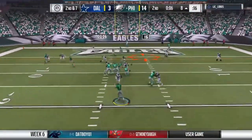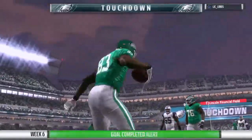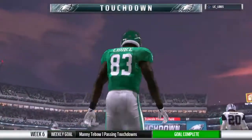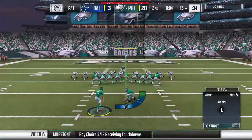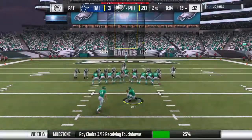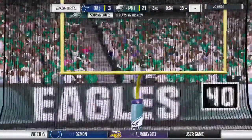Out of the gun, they'll look to throw. That's caught at the 1. And he'll take it into the end zone for an Eagles touchdown. Their dangerous wide receiver in the final seconds of the first half. And the Eagles extend their lead. It's 21-3.